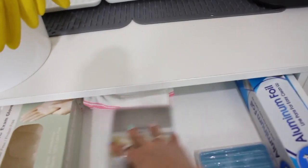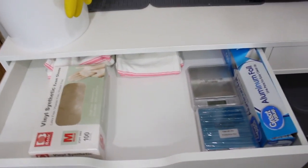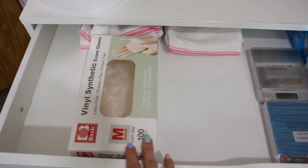And then, let's organize it to make it look cute. Okay, here's this drawer. This is where I keep my gloves. I need to purchase more.